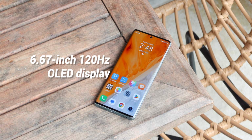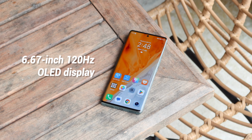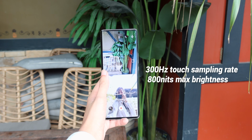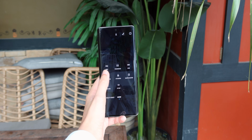More on its OLED display. Beside the toughness and the 120Hz smooth refresh rate, meron din itong 300Hz touch sampling rate and up to 800 nits max brightness. So far, we are liking it. It looks vibrant, seamless, and smooth.